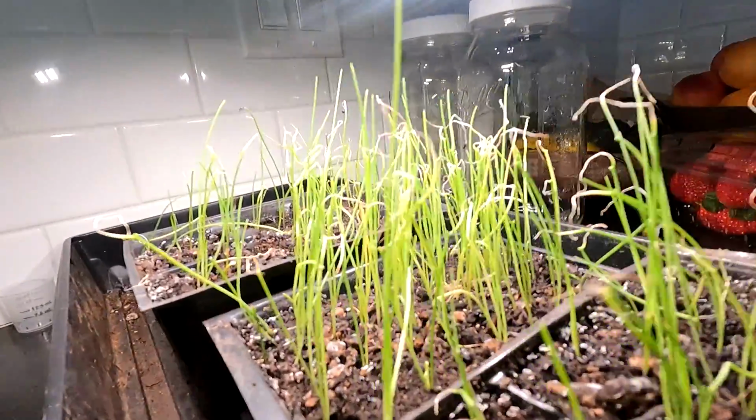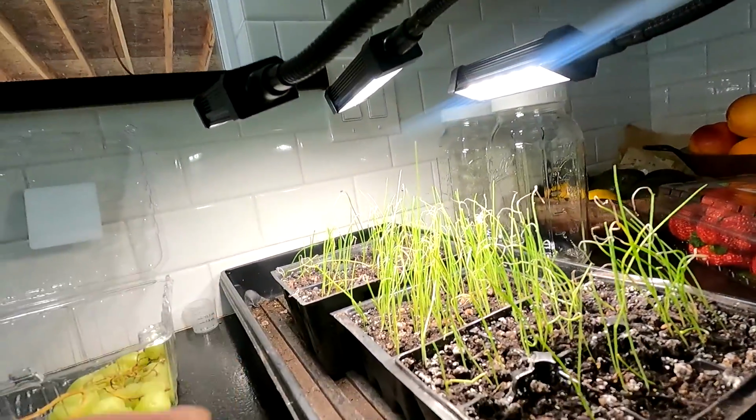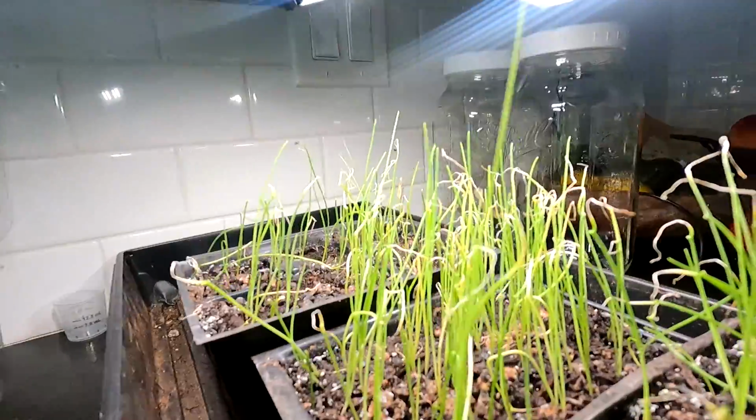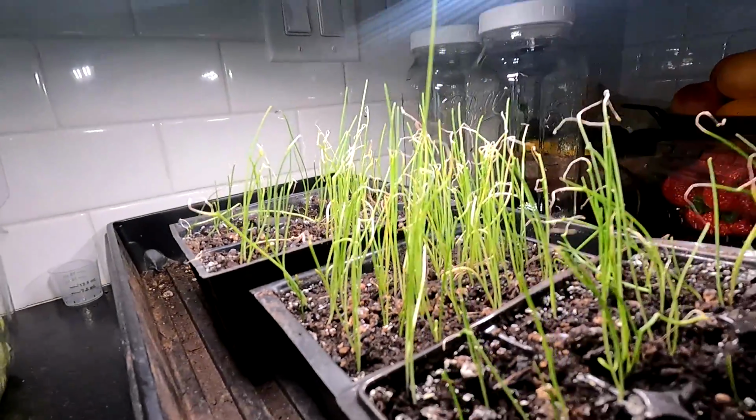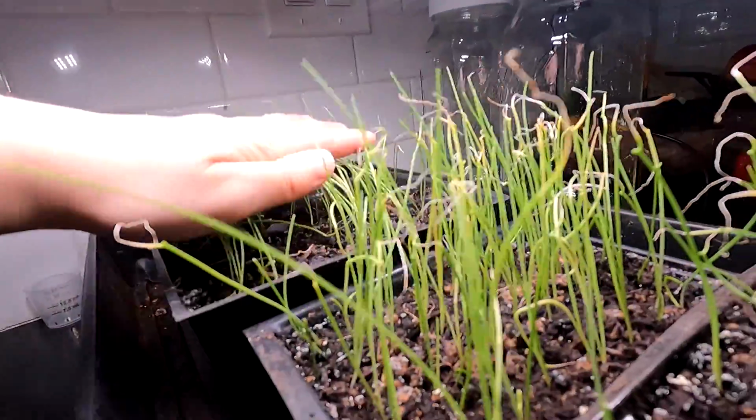And then we got some sweet onions growing under the light over here. It's been almost a month, I believe, since I started these from seed. So they're looking great. I'm pretty happy the way they're looking.